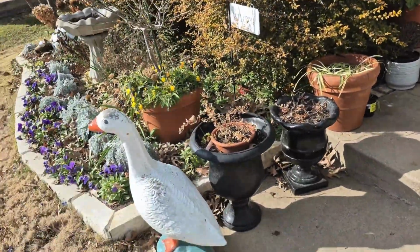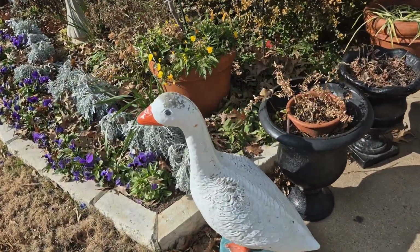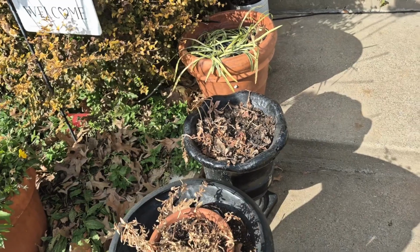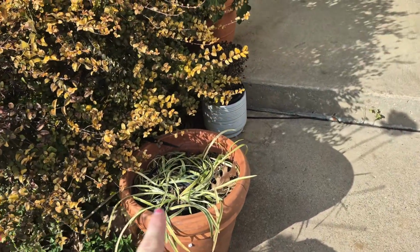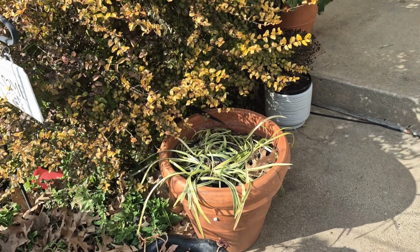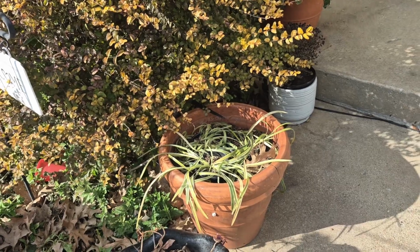Coming over here, I have my little garden goose, silly goose, and then I had some annuals planted in there. They're obviously gone. I have more variegated liriope in there. It's not planted. It's actually still in nursery pots that I'm going to place somewhere in the landscape in the spring.